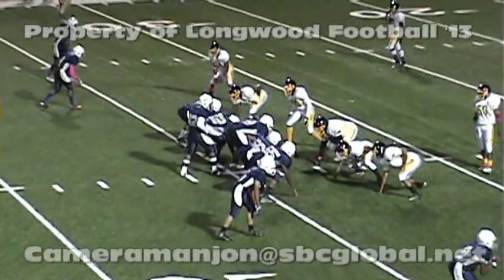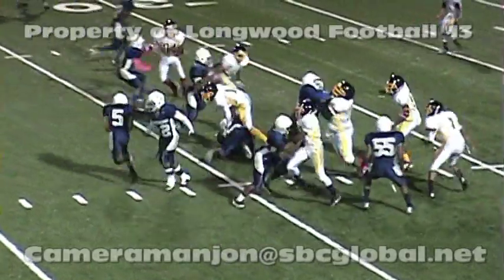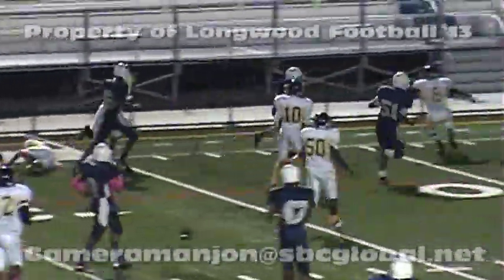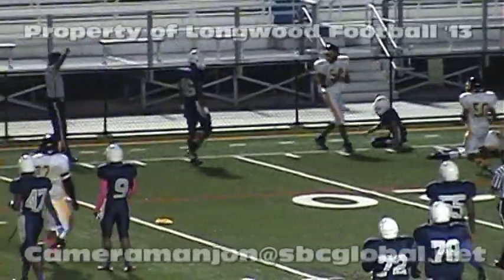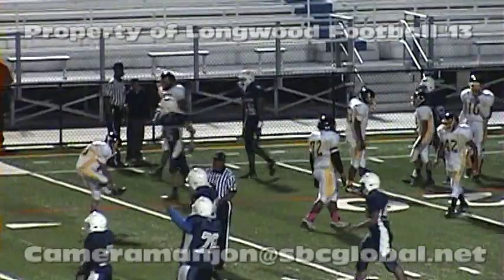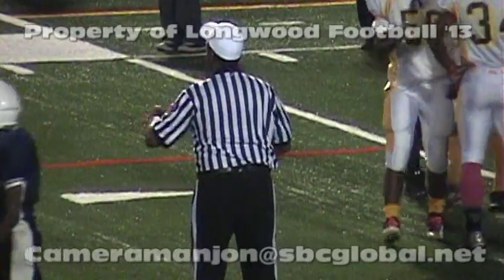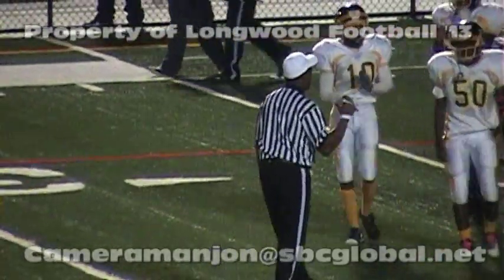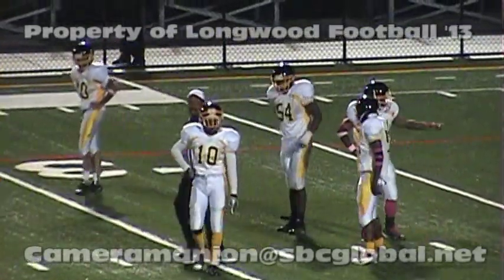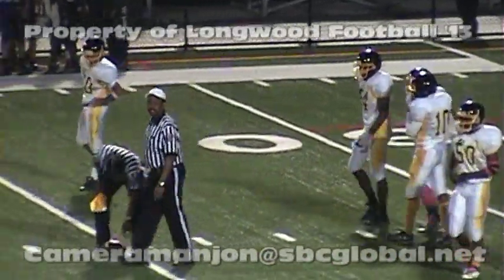First and 10 Panthers from the 34 yard line of the Eagles. To the far side, around the end. And Moore steps out of bounds. The ball carrier number 5. There's a flag on the play. Penalty against the offense. Push him back 5. I believe that's a 5 yard penalty and redo first down.